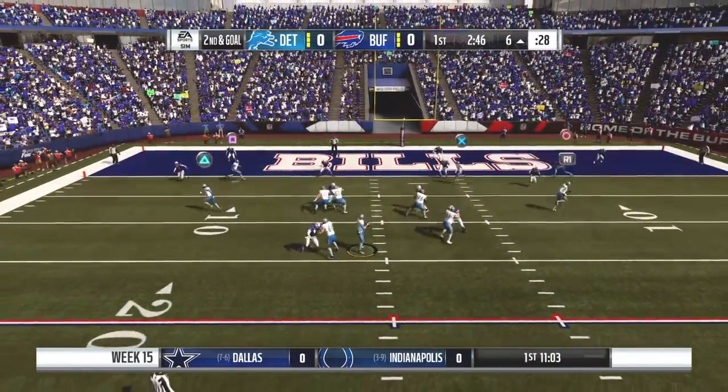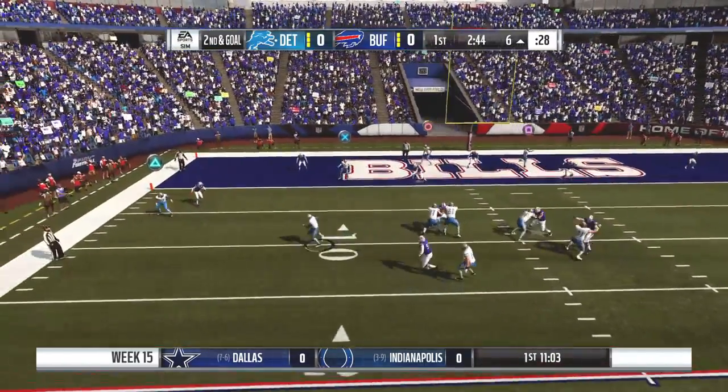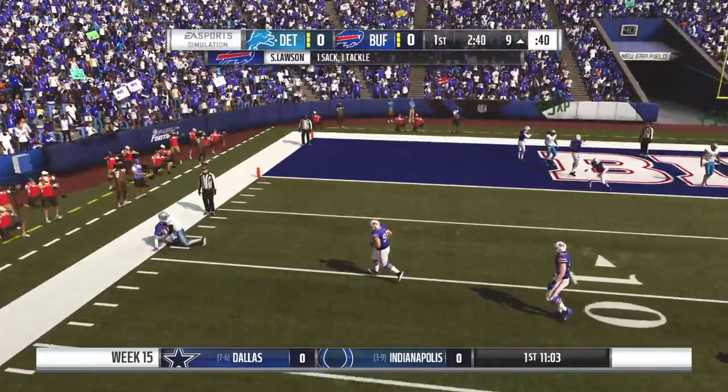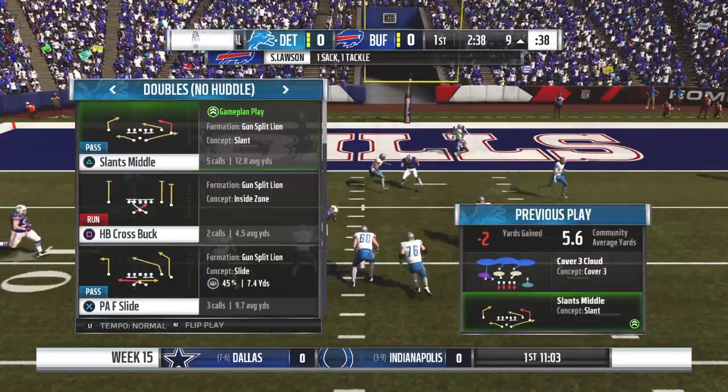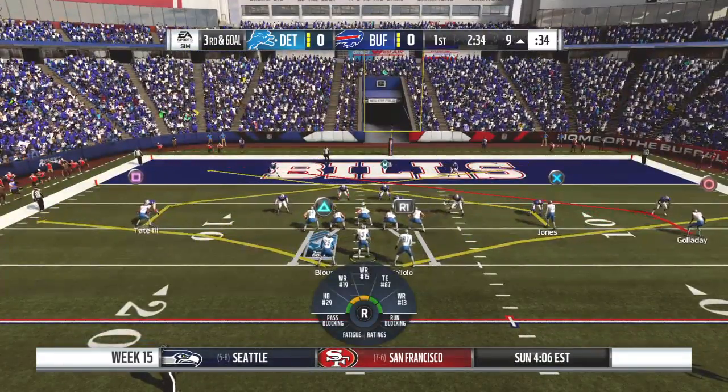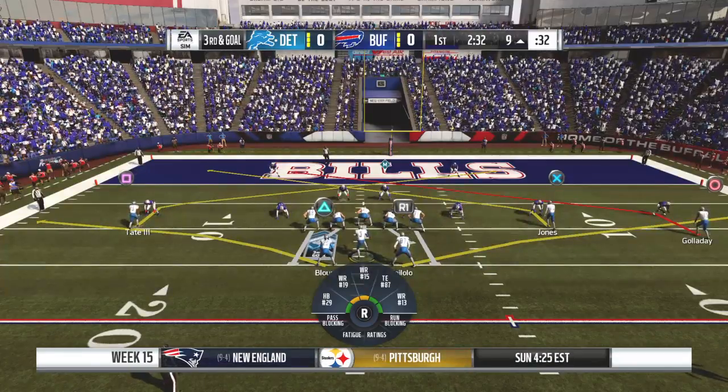Patience, Grasshopper. Patience. Early in this game, but you like the fact that they're around the football early. And they're going to get to him. A sack. Sacked back at the 9-yard line. Shaq Lawson able to get in there and drop him for a 2-yard loss.